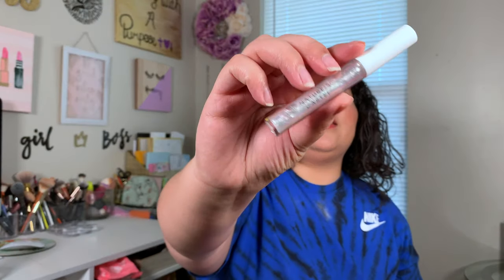And this is just what it looks like. I got the shade VCR Static, which is really pretty because in the tube, it really does look like it would look like VCR static. But then when you apply it, it has this really pretty pink iridescence to it. This is a really pretty lip gloss. I didn't think I would like a shimmery lip gloss, but it's not as shimmery on the lips. It's just kind of glossy. I like this little lip gloss.